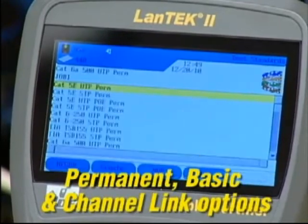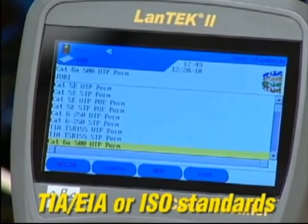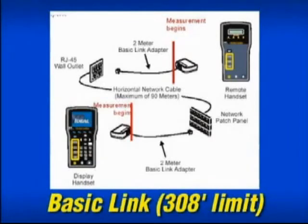It's helpful to understand the permanent, basic, and channel link options to determine which test to run for the installation. Also, knowing whether you're testing TIA or ISO standards and which category of cable is present will help you make these settings. Although it is no longer used in new installations, Basic Link measures cable performance from the patch panel to the work area outlet, plus the test equipment cords, up to a limit of 308 feet.